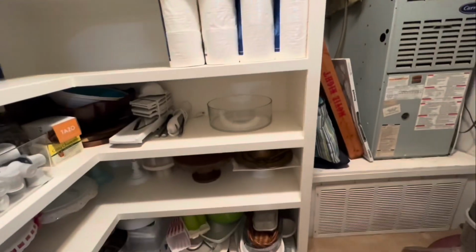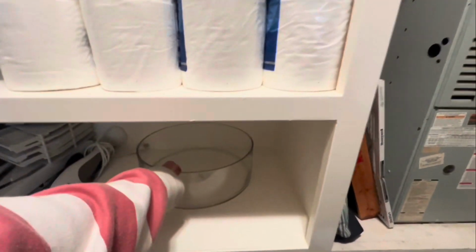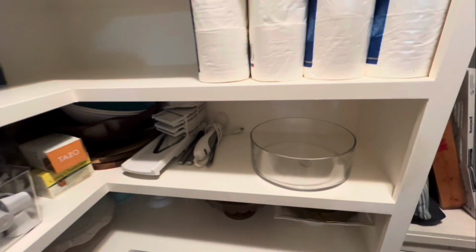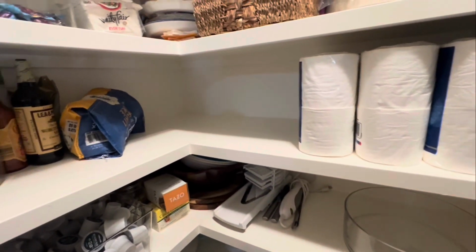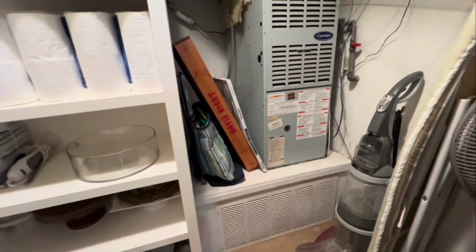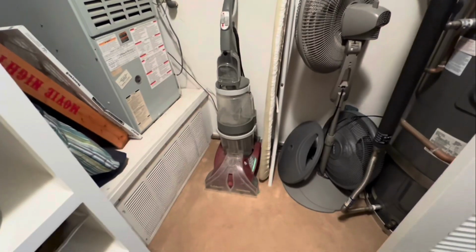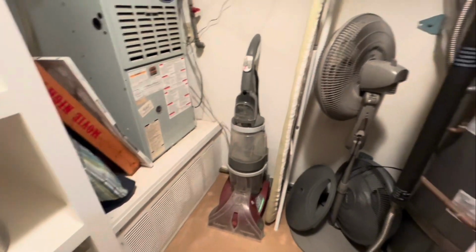So I'm running out of room for the baking stuff. But, I mean, I can use this to organize the baking stuff. And we had that space right there. Yeah. Anyway, but this turned out really good. This area is nice and clean. Nice and clean. Oh, you know what we didn't do?